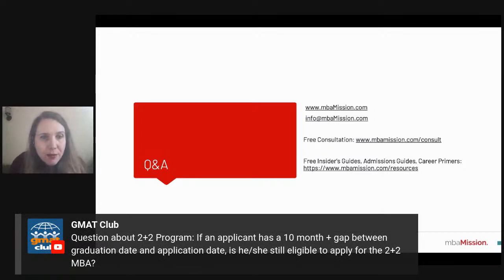Okay, 2+2. If the applicant has a 10-month gap between graduation date and application date, is he or she still eligible to apply for the 2+2 MBA? Like you graduated 10 months ago. I don't know about 10 months. I would say call HBS. Yeah, I know that they have like a guideline on the amount of time. My question to myself is, I don't know if that's been adjusted for COVID, because people are taking gap years and things like that, or graduating at a funny time. So my guess is there may be exceptions to whatever rule they've had in the past, or they've changed that, or I really don't know. I don't want to speculate and give you the wrong answer. So call them.